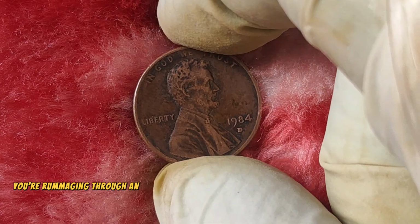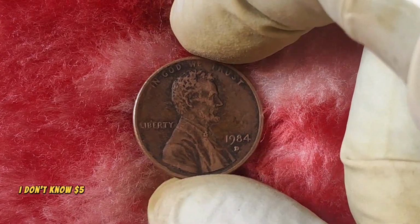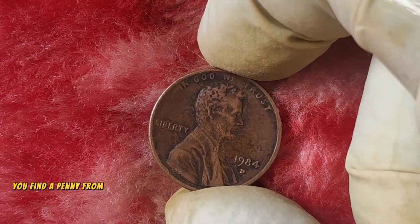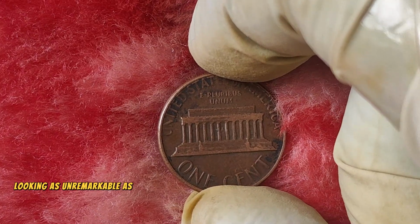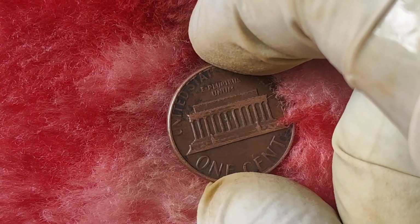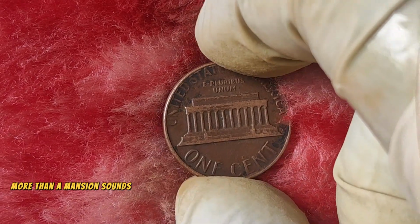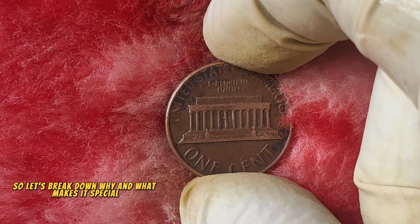You're rummaging through an old piggy bank, thinking you're about to find, I dunno, $5 and change, max? Then, you find a penny from 1984, minted in Denver, looking as unremarkable as your Monday morning face before coffee. But guess what? This particular penny could be worth more than a mansion. Sounds crazy, right? So let's break down why and what makes it special.